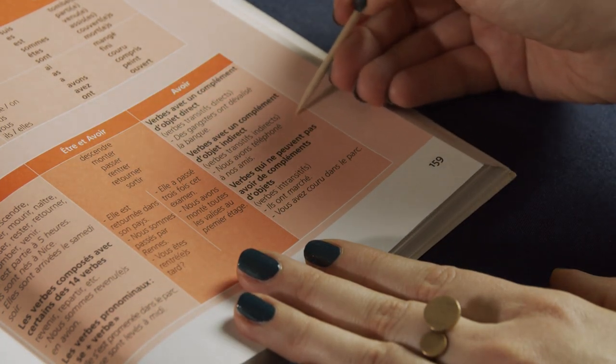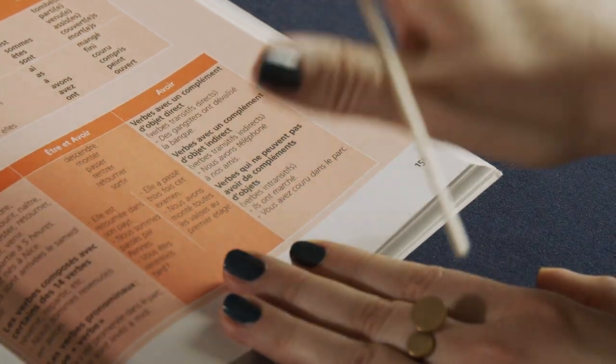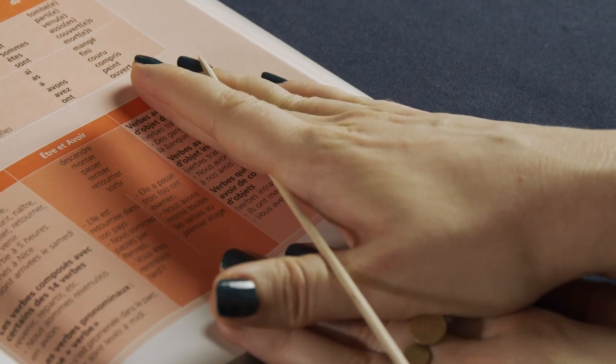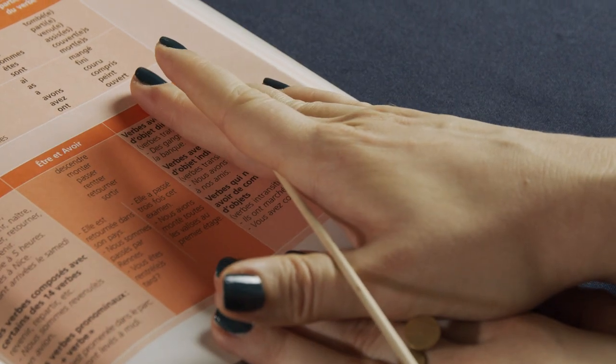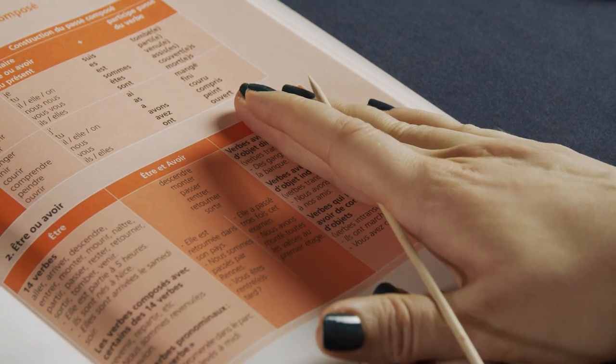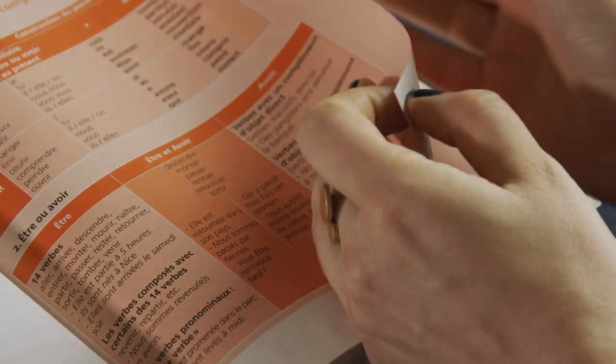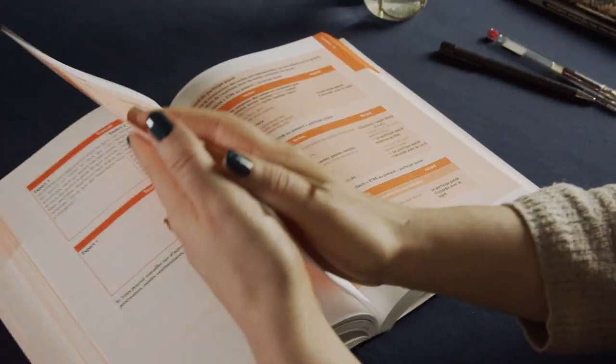And for avoir, it gives a little explanation here, but I think we can ignore that and just say all other verbs that don't fall into this category go with avoir. Let's not make it more complicated than it needs to be.